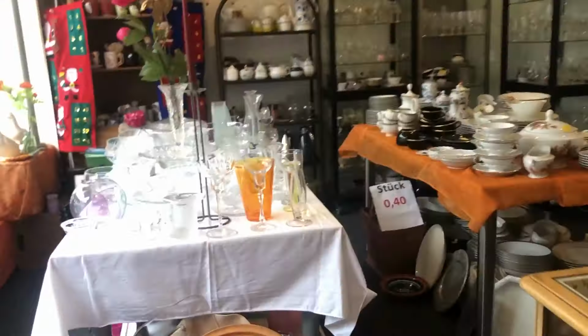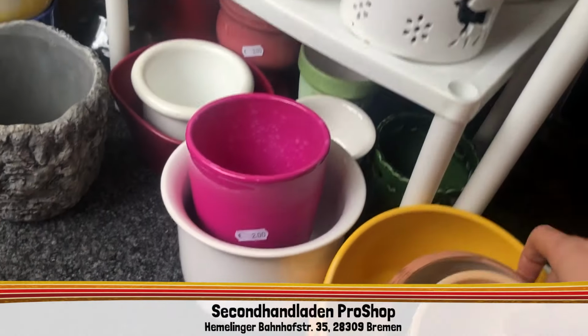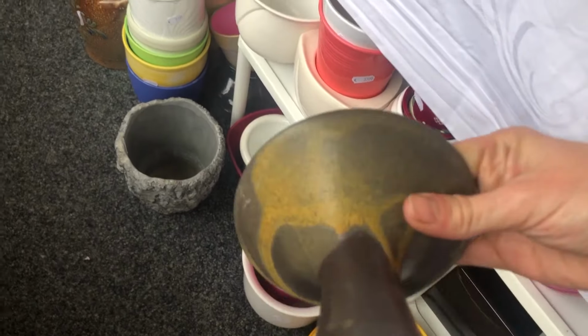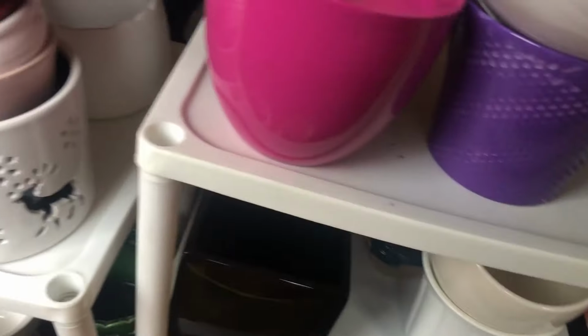This store is so tiny, but so packed with beautiful treasures. I always check under the table, and look what I found, a vintage Japanese Ikebana vase. I'm not very familiar with the signatures. If any of you recognize the marking, please let me know. This is my first time ever finding one in real life.